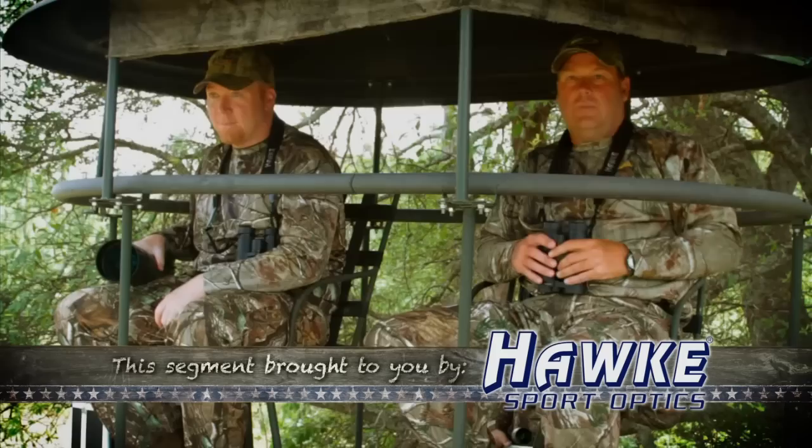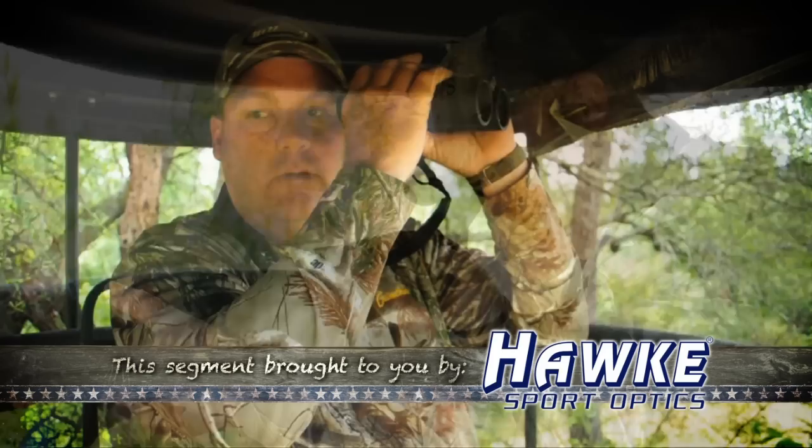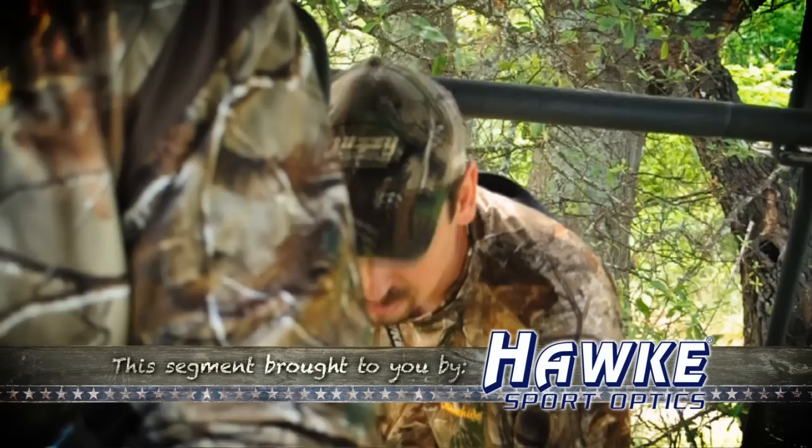Right there. That's a good buck. That's a real good buck. Yeah, I can see him too. He's right there. Dang, son, he ain't but about 100 yards. With these Hawk Optics, I can see him pretty good too. Y'all be still.